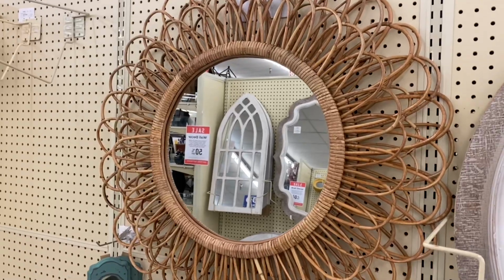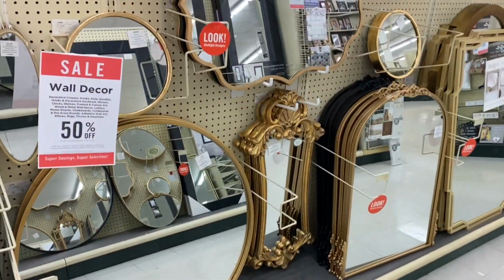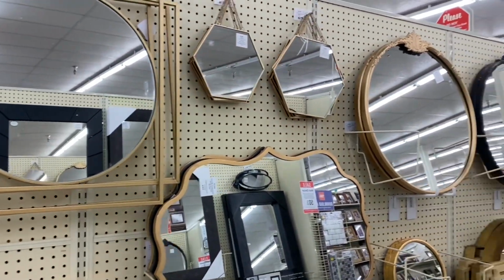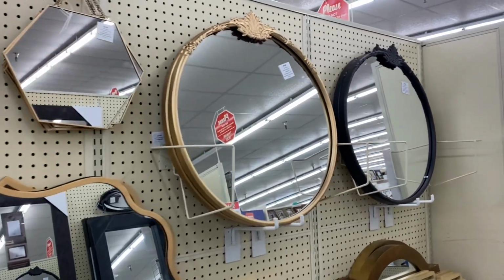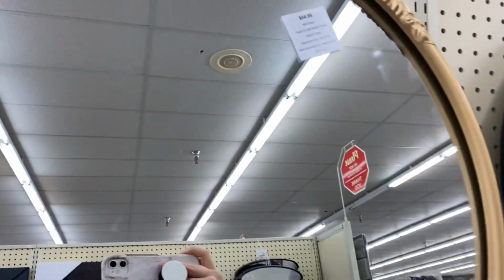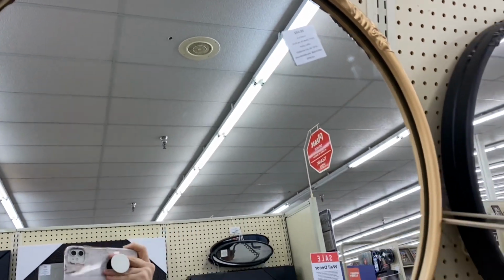Well, goodness, here I am in the mirrors again, y'all. I just can't stay away. This is over in just the regular aisle where mirrors are. These are 50% off on this particular week. Like I said, just watch. Usually every other week they'll kind of have different items on sale. These are gorgeous. These round mirrors, half off of $64.99. That is a really good deal.